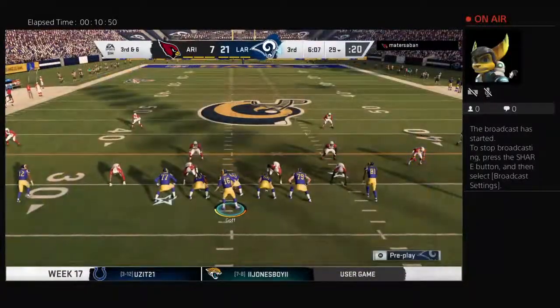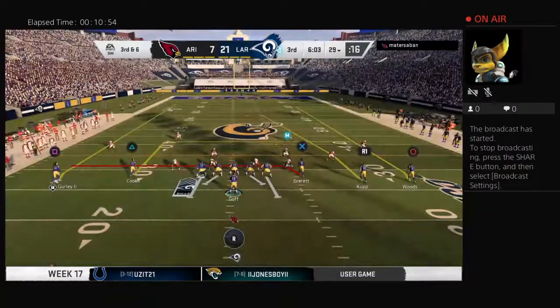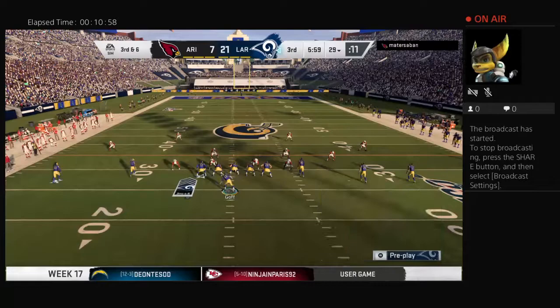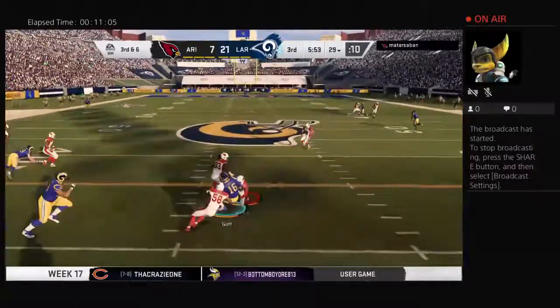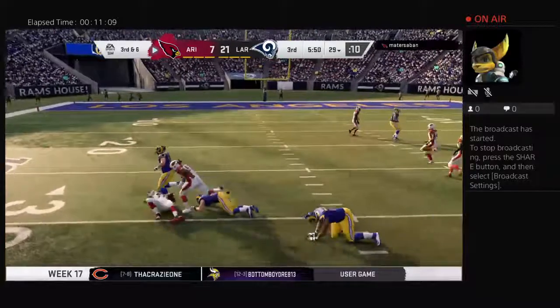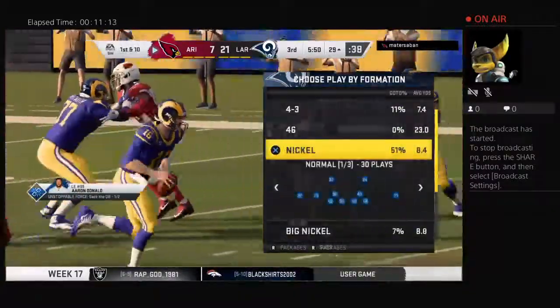The Cards going nickel, an extra defensive back out there now on 3rd down. From the gun, here's Goff. Flushed to his right. Now a loose football. The ball comes out, and the Cardinals have got it. Going the other way, and they will take over at the 29-yard line.